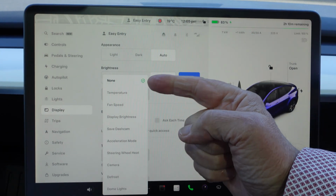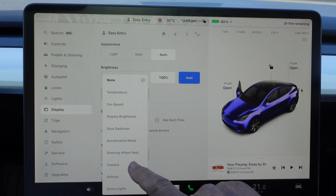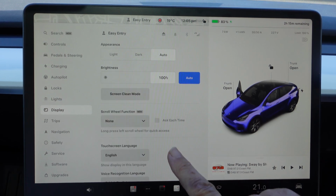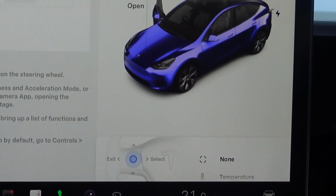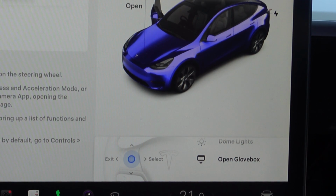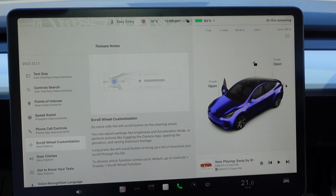So your options are control the temperature, fan speed, brightness of the display, save the dash cam, acceleration mode, steering wheel heater, camera, defrost, dome light or glove box. So if anything, I think Save Dashcam, glove box are the two main ones that I would possibly look at. So you can also do it by pressing and holding on the scroll wheel button, which I've just done, and then you can scroll down through all of those, and you can select by rocking it right and go up and down, or exit by rocking it left. So that's a beginning. Maybe they'll do the one for the right button in another update.